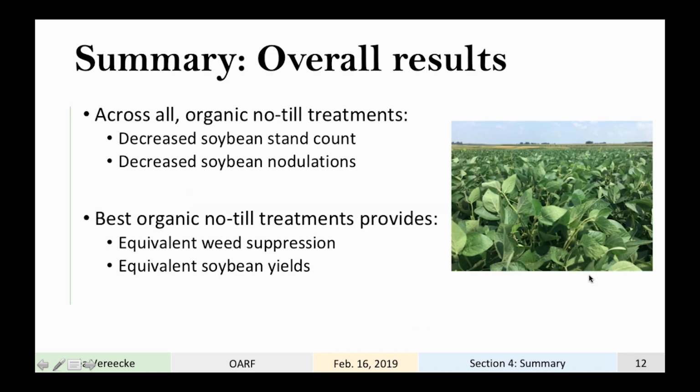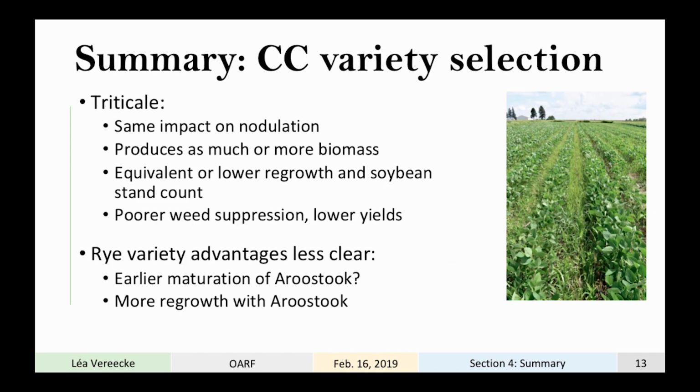So to summarize, across all organic no-till treatments, we see decreased soybean stand count as well as decreased soybean nodulation, but the best no-till treatment provides equivalent weed suppression and equivalent soybean yields. Between the different varieties, the triticale has the same impact on nodulation, and it produces as much or more biomass than the rye.